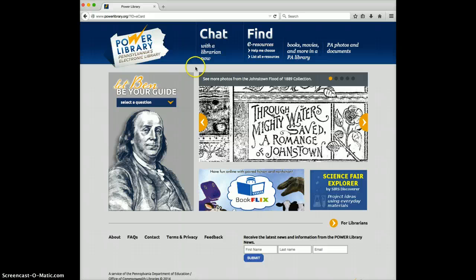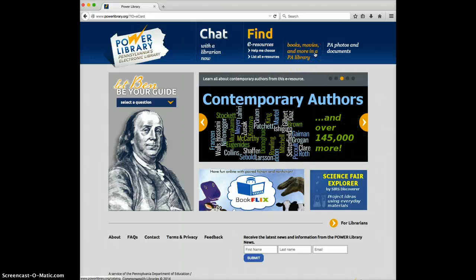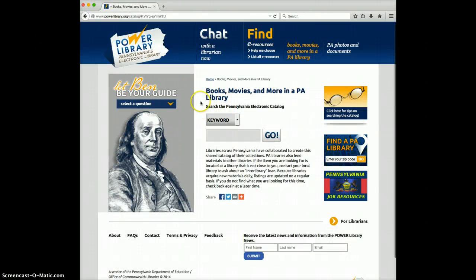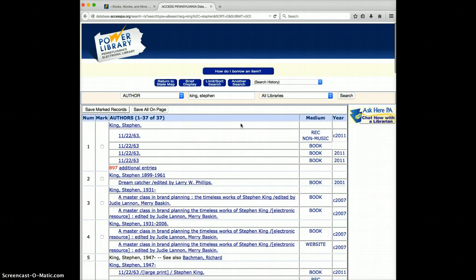Along with research tools, the Power Library is used for finding a catalog of different books, movies, and more in local Pennsylvania libraries. By selecting Books, Movies, and More in a PA library, it sends you to a page where you can search for the entire catalog of different Pennsylvania libraries. I can perform an author search for Stephen King, and it will bring me to the results found in all the Pennsylvania libraries.